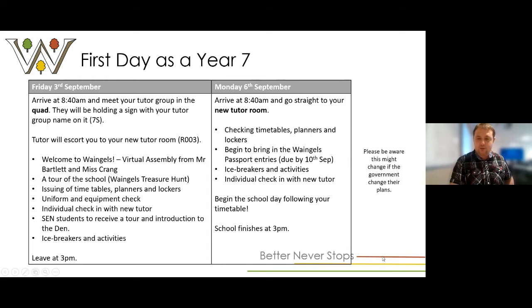On Monday the 6th, once again, you'll arrive at 8:40 and you should head to your new tutor room, which from the first day you should know. We check timetables, lockers, things again, just to make sure everyone's comfortable and everyone has everything. Then we begin the Bring to Wayne Jules passport entries, which we'll have a quick look at. Then we do some more icebreakers and activities, and once again, another individual check-in with me. You then begin the school day and follow your timetable. And for the second day on Monday the 6th, school finishes at 3 p.m. again. Do bear in mind that this might change if the government has any changes in their plans as well.